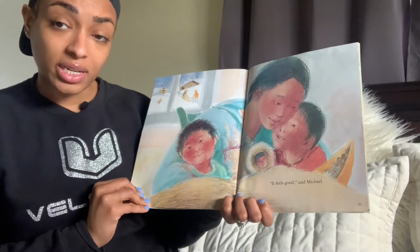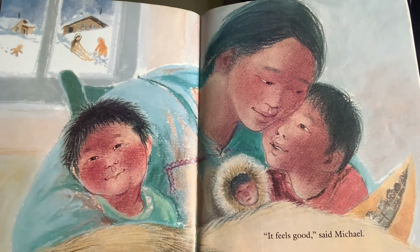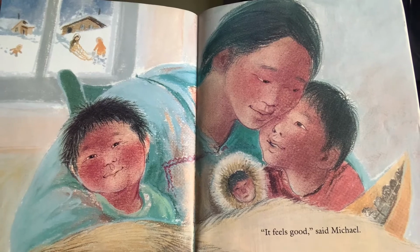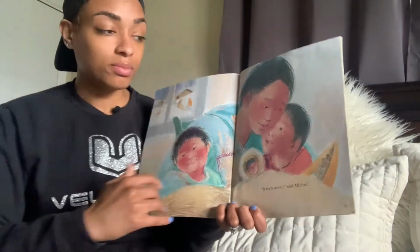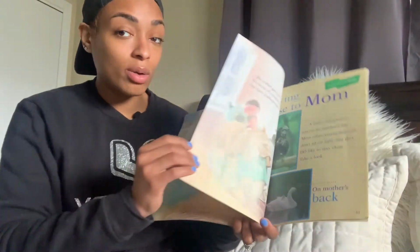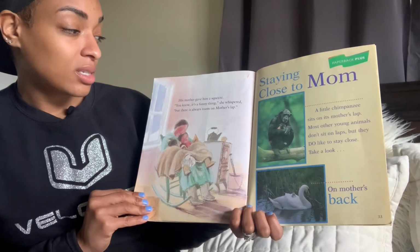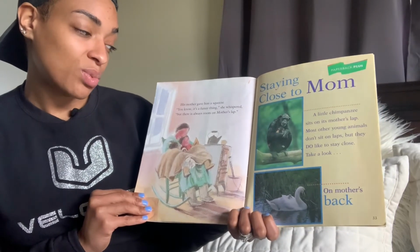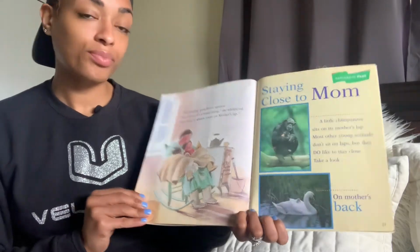"It feels good," said Michael. So remember, Michael wasn't sure that there would be enough room for all of the things that he wanted to bring and Baby, but there was, and he still felt good on Mom's lap. His mother gave him a squeeze. "You know, it's a funny thing," she whispered, "but there's always room on Mother's lap."